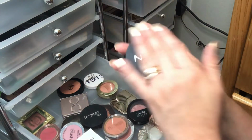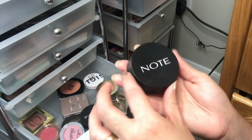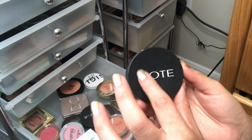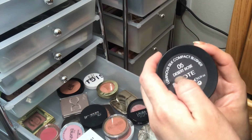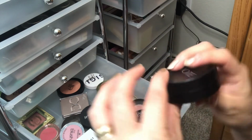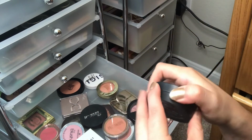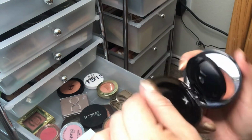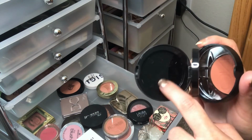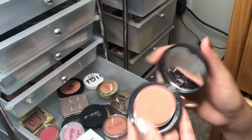Next I had this one. I think I got this one in BoxyCharm. This is the Note, I think that's the brand. This is in the shade 05 Desert Dope. I don't like the packaging. It's too bulky just for this thing right here on the back. I don't remember getting anything here, but this is how it looks.